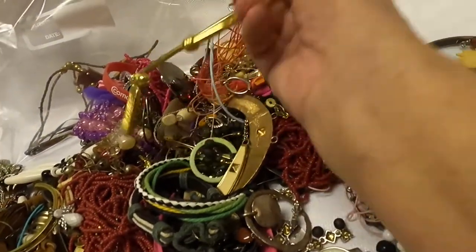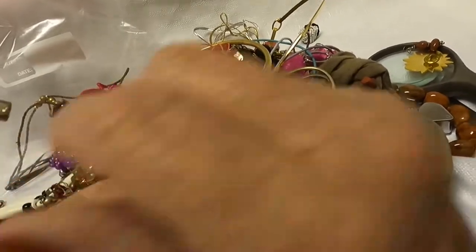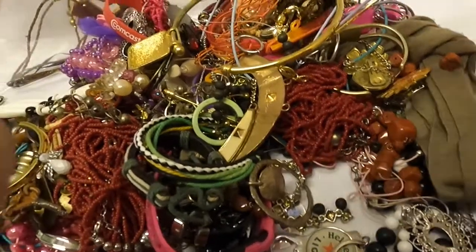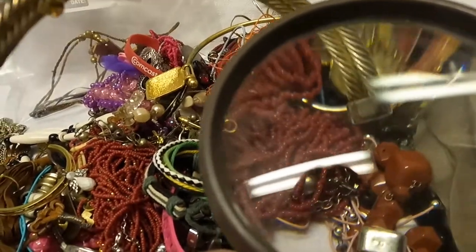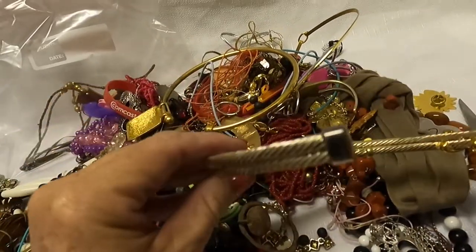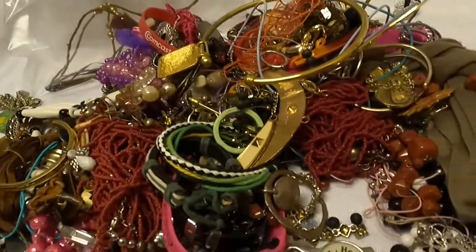All right. I do see a marking on this one. And it says PD. I don't know if y'all can see that. Probably can't. But it says PD, and that is Premier Designs Choker. So I'll set that one aside in our keep pile.